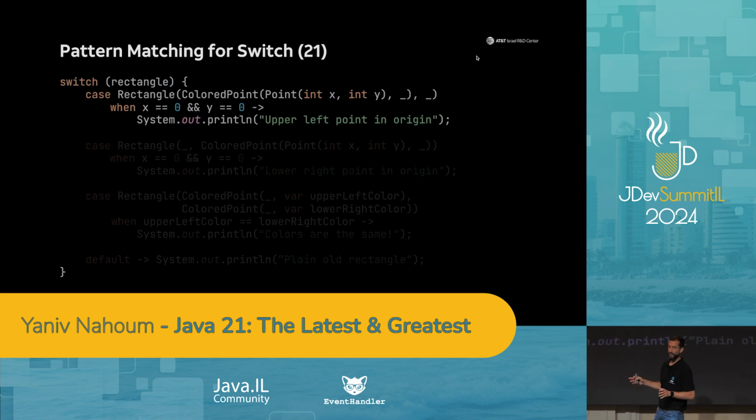And all together now, we're going to see record patterns with pattern matching for switch and the unnamed pattern, so hold on to your seats. We're going to switch over our famous rectangle from before, okay? And I'm interested in 3 unique types of rectangles. The first one is rectangles in which the upper left point is in the origin, okay? In the origin, Bereshit Hatzirim, for those that don't know the term. So we have a rectangle with a colored point.